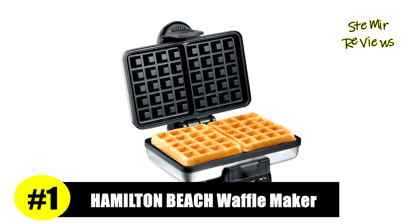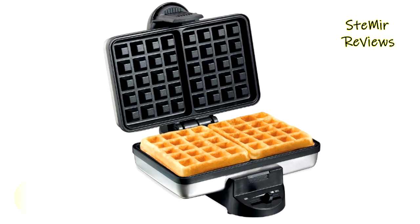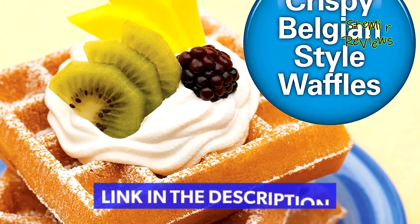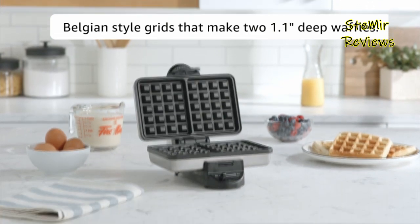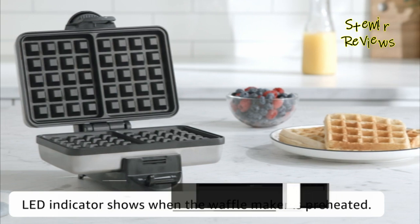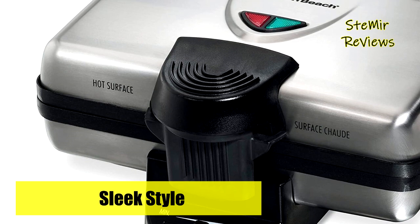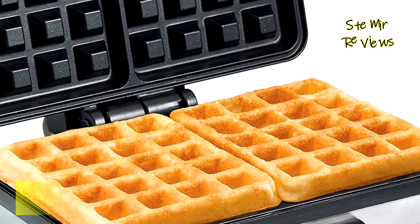And finally, the number one product in our top is part of the Hamilton Beach brand. Make your weekends special with hot, tasty waffles made in the Hamilton Beach Belgian-style waffle maker. It's a treat worth waking up for. Weekday mornings are usually rushed. Cereal, yogurt, or toast to go is about the best most of us can do for breakfast. But the weekends are different. Take a few minutes to enjoy a meal and make it special with homemade Belgian-style waffles.